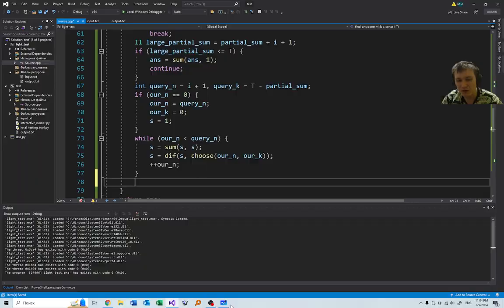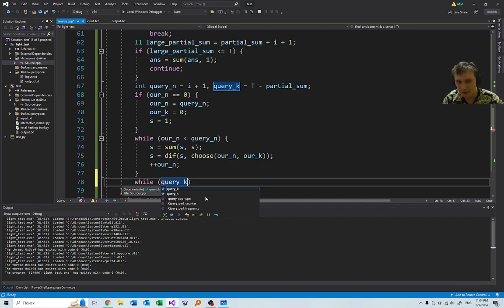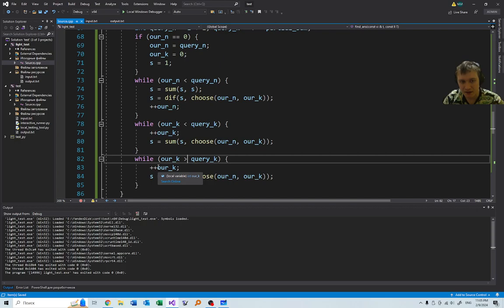Okay, now we are on our level. So this is our sum and this is query sum. And it's also easy to fix. So while our k is less than query k, we do the following. We plus plus our k, and s is sum of s and choose our n our k. And vice versa, if our k is greater than query k, then we need to do it in the opposite order. First of all, we subtract this, and then we subtract this.